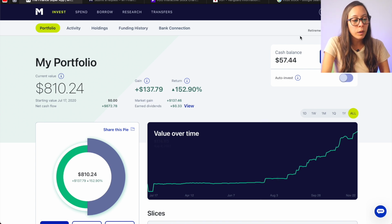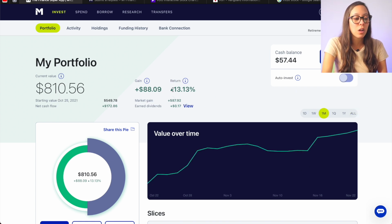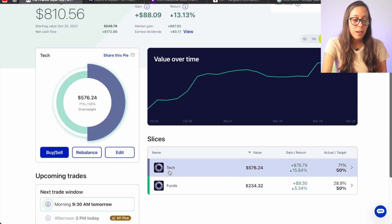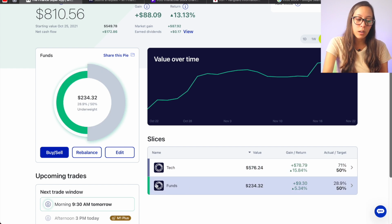So at the moment, I only have $57.44 available in cash, which is what I have to invest by the end of this month of November. Now we can see that on a monthly basis, the portfolio is up 13.13%. But what do I invest in on this portfolio? I have two pies. The first pie is tech and the second one is funds.